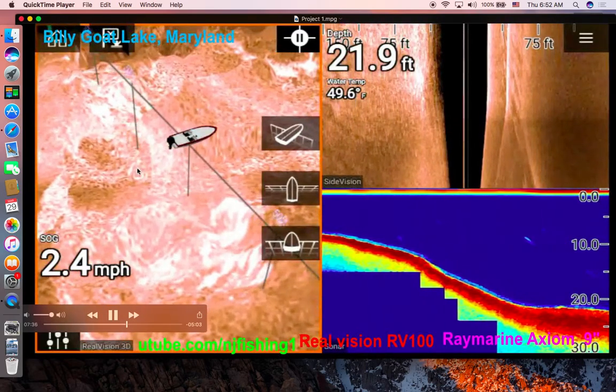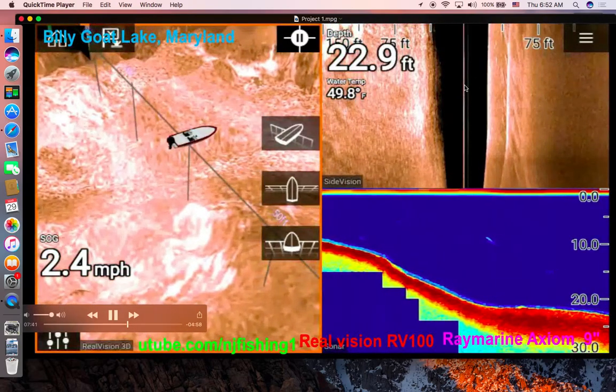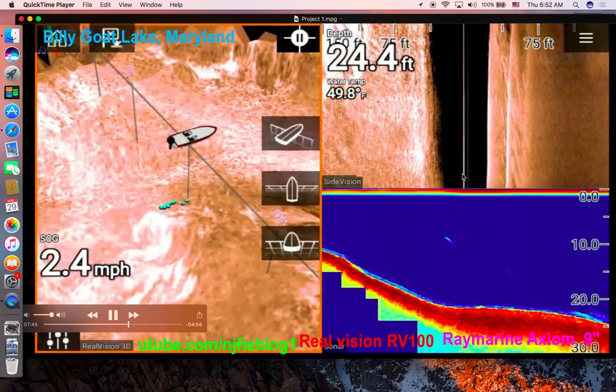And we don't see any fish in the 3D fish finder, and we don't see anything in the... this may be a, I don't know. I don't think it's a minnow.